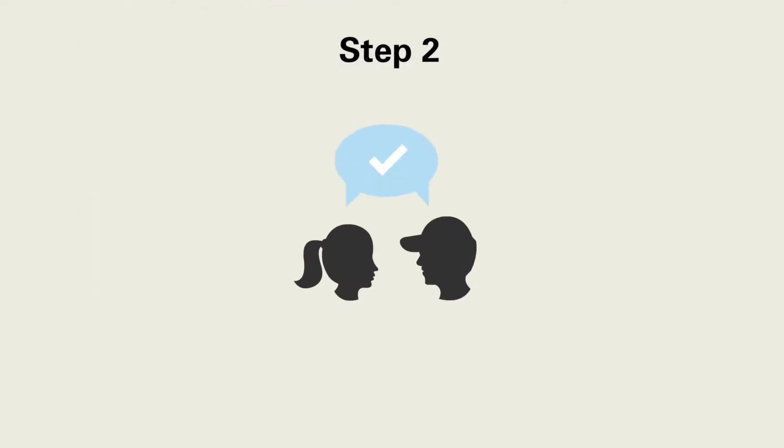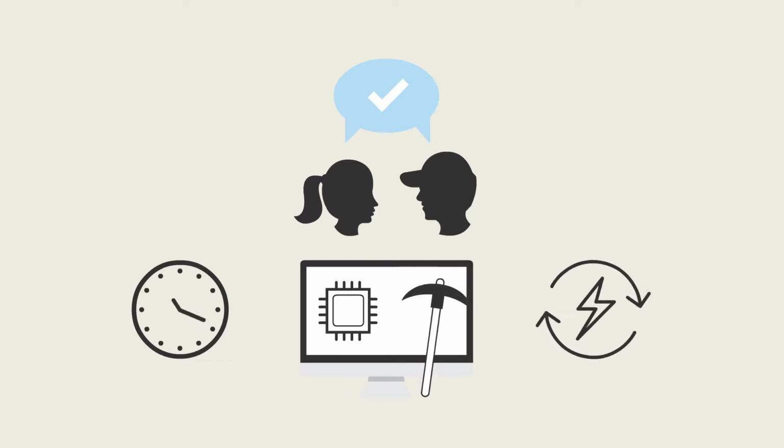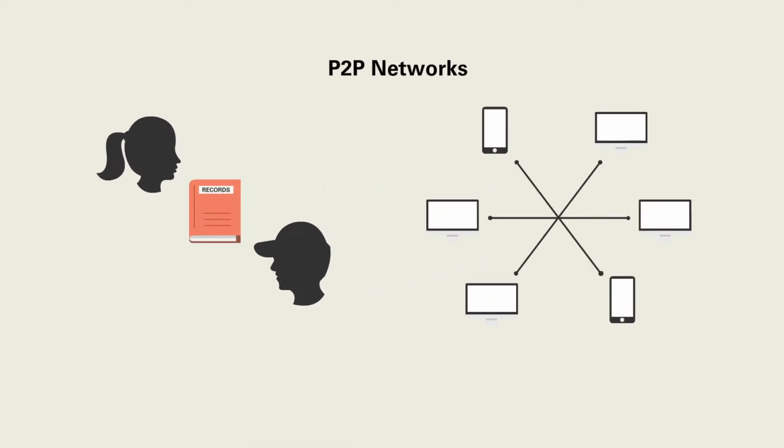In step 2, consent, blockchain simulates the time and energy it takes for Alice and Casey to reach an agreement using a breakthrough technology, consent algorithms. In step 3, the last step, blockchain uses an old technology, peer-to-peer networks, to record the new state on every device that's connected to the network.